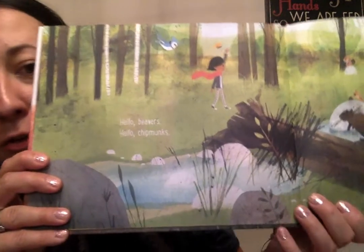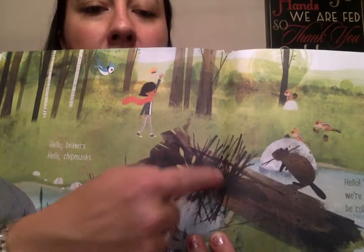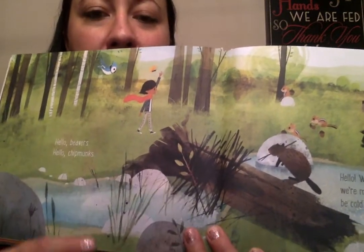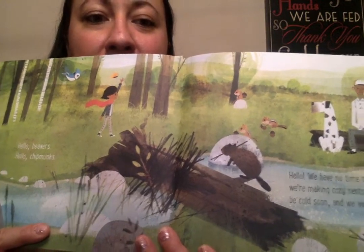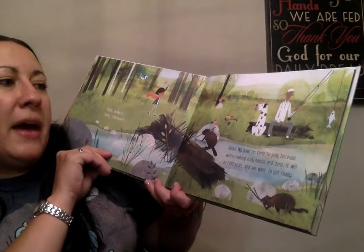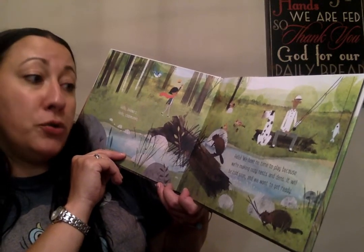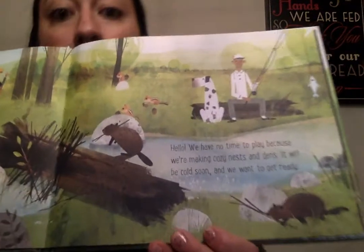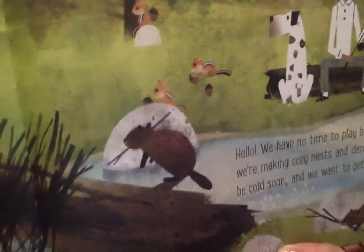Hello, beavers. Hello, chipmunks. So look, the beavers are building their dam. Hello, we have no time to play because we're making cozy nests and dens. It will be cold soon, and we want to get ready. So look, do you see the chipmunks? They're gathering acorns.